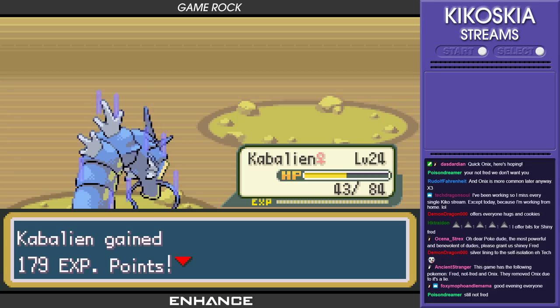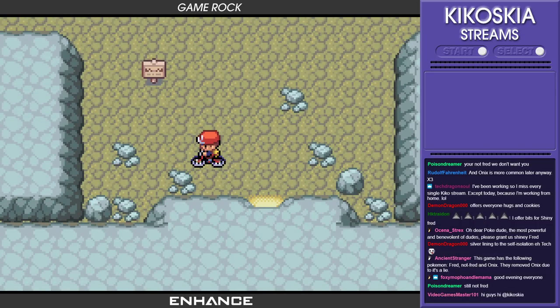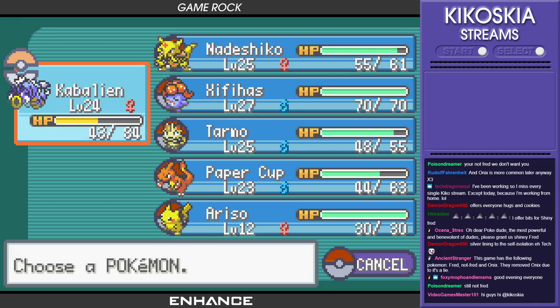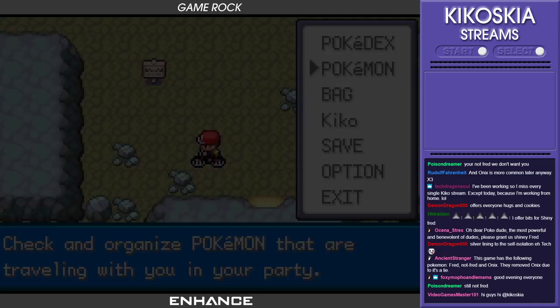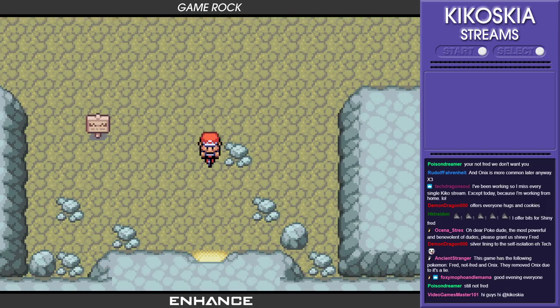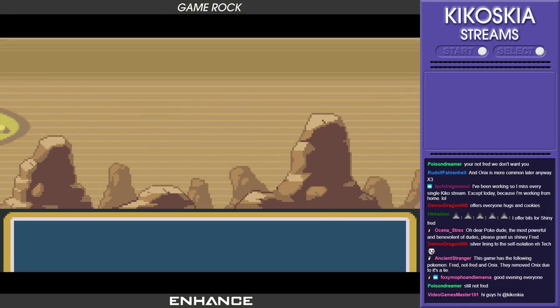That's more experience. Another level. This level is quite important. No things gained just yet. Still not Fred. Indeed not. Now let us switch to Paper Cup. There we go. Got to be careful though, because Paper Cup is weak to some of the Pokemon here. In fact, Paper Cup is quite weak to many of the Pokemon here.